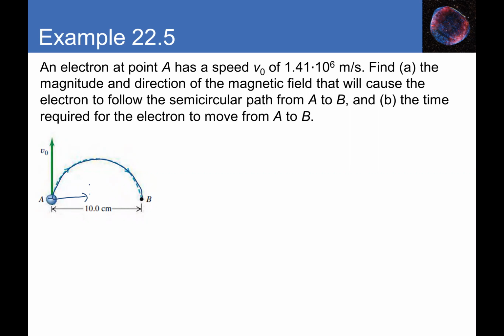That means this is the direction of the force. It means pointing toward the center. That means at that instant, when the particle is at point A, there is a force to the right. So then what is the magnitude and direction of the magnetic field that gives you that trajectory? Well, that magnetic field gives you this force, okay? That's why you have that trajectory.